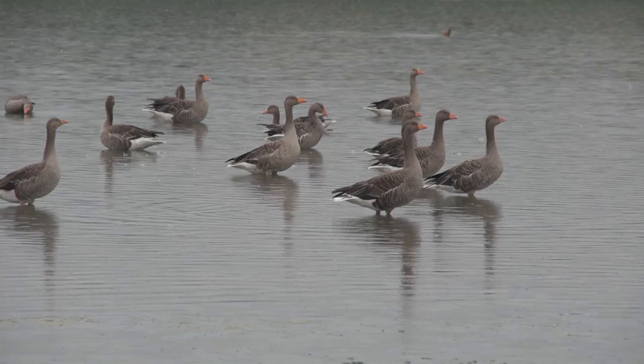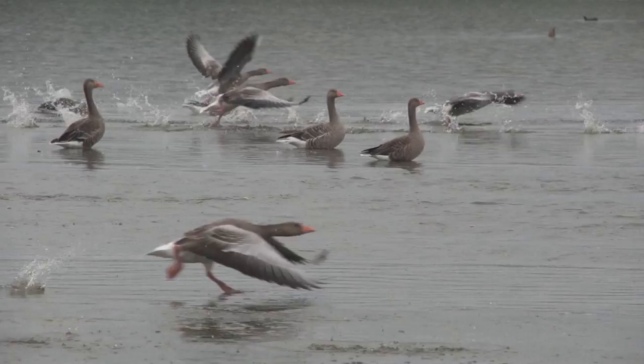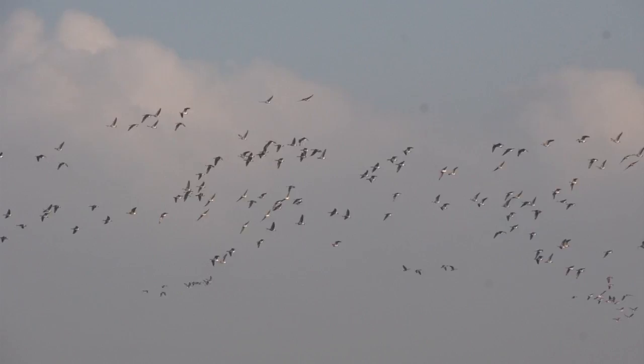Then it's time for most of the geese to leave. Together with their young, they go to more northerly regions, leaving behind a unique and extraordinary nature reserve. Saeftinghe's managing organisation, Het Zeeuwse Landschap, works hard to protect and develop this natural heritage.